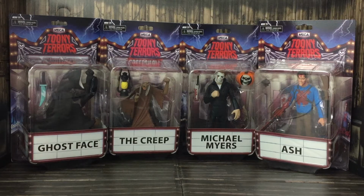the movie theater artwork on the front there, with the name of the line, Toony Terrors. Above that, you have the NECA logo, and you have lights and various other things on top there. Behind the figures, you have a look at inside of the theaters with posters of each character in there. It's a little hard to see as the figures and the plastic trays are in the way. But if you look at the sides, you would get a pretty good look at them.